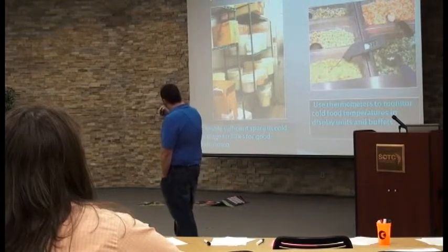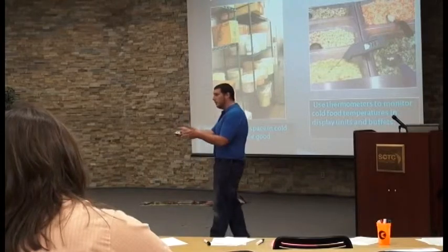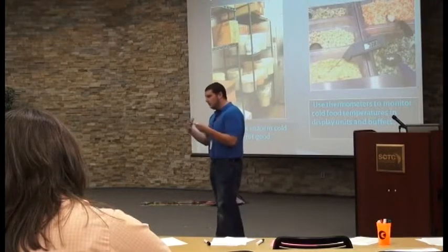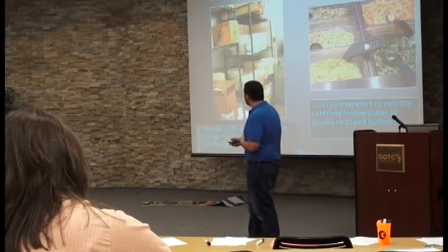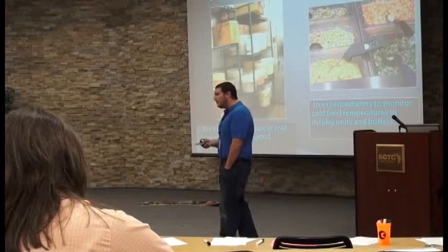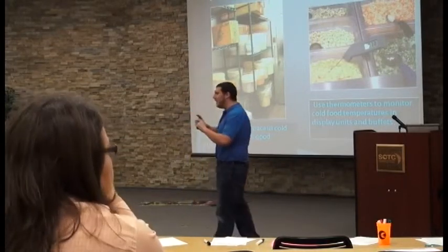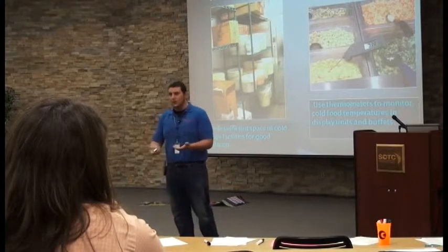So we also established that bacteria need temperature for growth. So we've got to keep things below a certain temperature while we're storing them. Keep them in the refrigerator. This is called cold holding. We've got to keep these products below 41 degrees. Now, the way that a refrigerator or a walk-in cooler works is by ambient air. So that's basically saying that cold air has to touch something in order to make it cold.